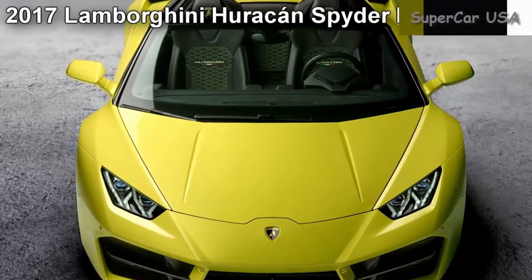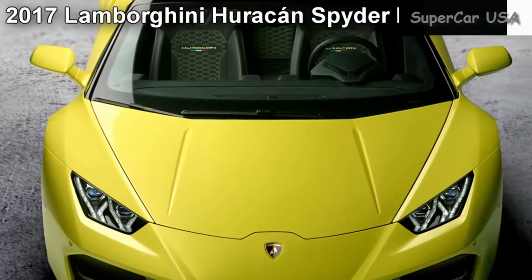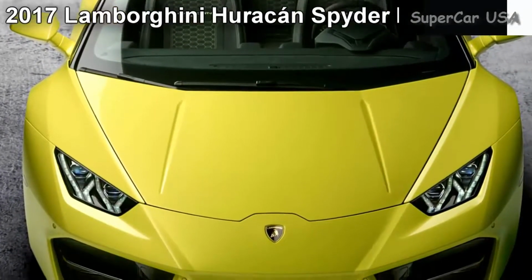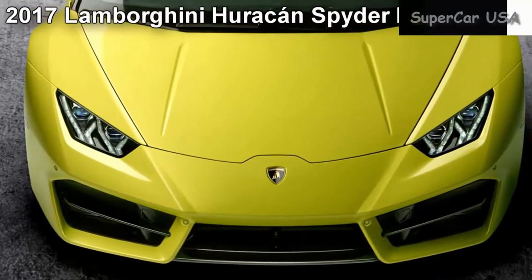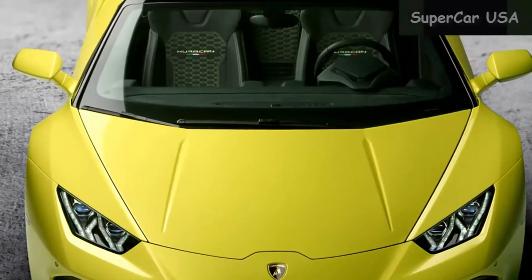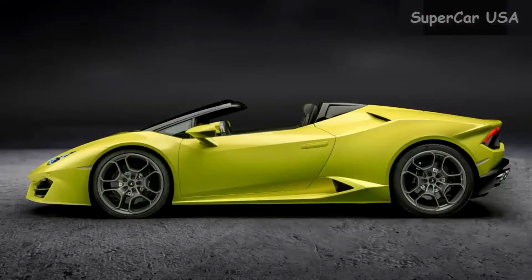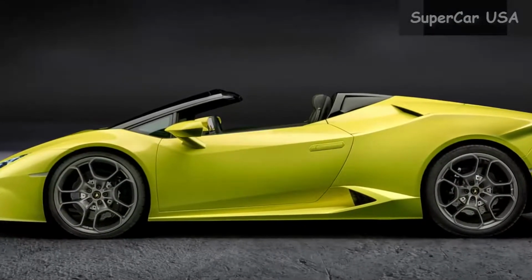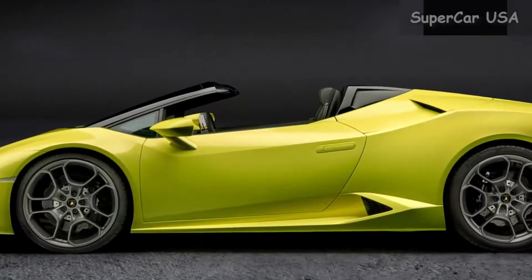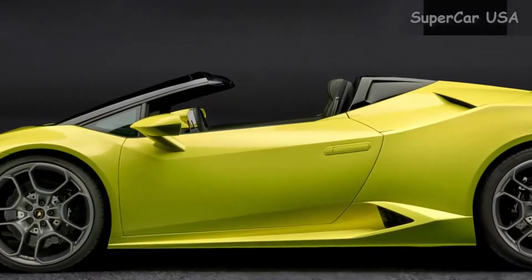Officially called the Lamborghini Huracan rear-wheel drive Spyder, this car has the same 580 horsepower V10 as the hardtop version, but in a slightly heavier package thanks to the reinforcement required when ripping the top off a thing, plus the mechanicals associated with the power-operated soft top.